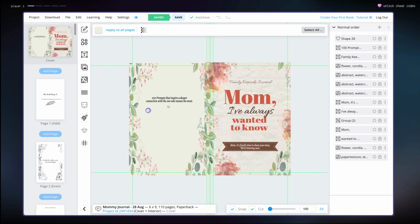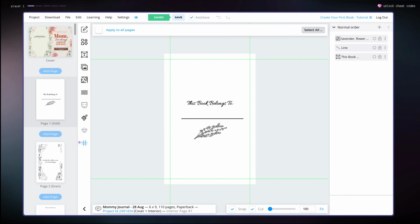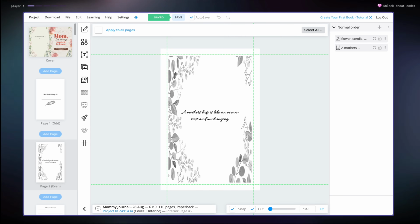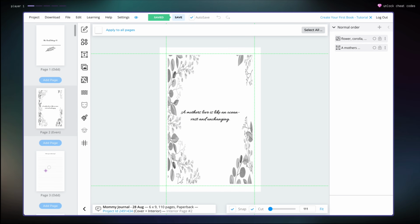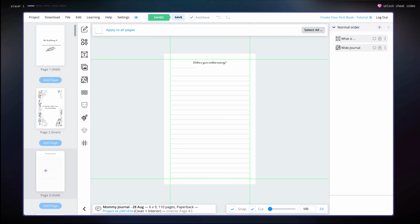So we can see that we have our cover page completely finished here. We have a page that says, this book belongs to. I added another page that is a quote: A mother's love is like an ocean, vast and unchanging. And then we have our actual journal pages. That's how easy it is to create a book, guys. It's not that hard.